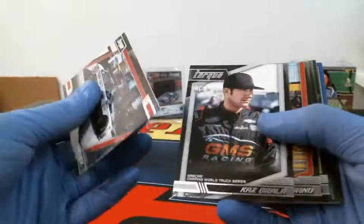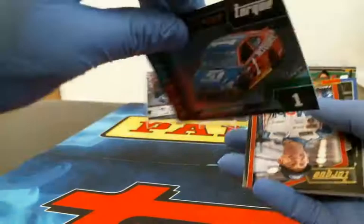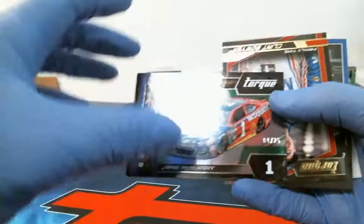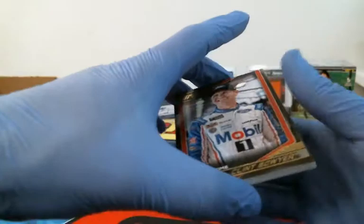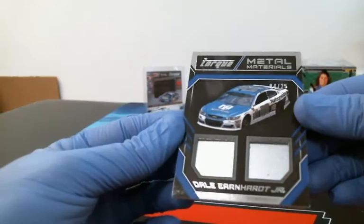Kevin Harvick, Kaz Grela, Logano, Ryan Newman base. Okay. To 25, running order, that's McMurray. Clint Bowyer, gold. And metal materials. To 25, Dale Earnhardt Jr.